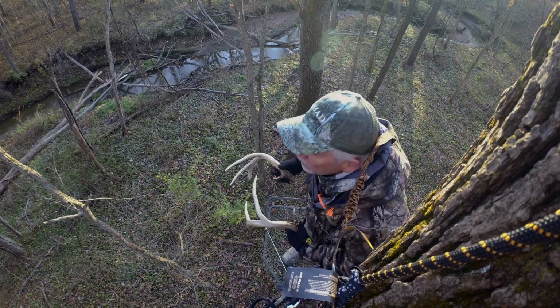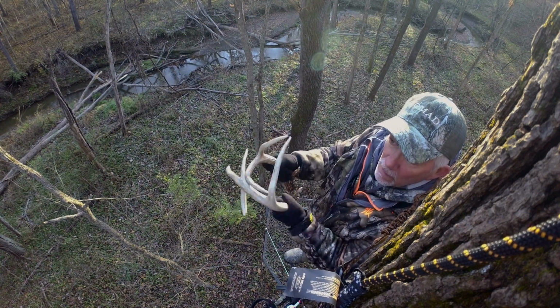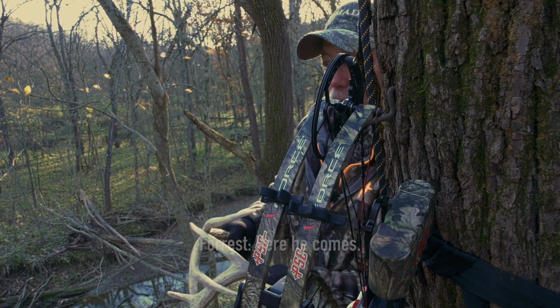He was at about 175 or 200 yards. The wind was blowing from him to us, so I picked the horns up, and I was gonna throw everything at him but the kitchen sink. The deer population on this property is fairly low, and sometimes fewer deer means that calling gets a little bit more effective. Oh, here he comes, here he comes!